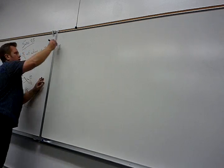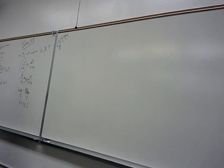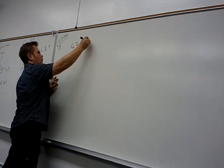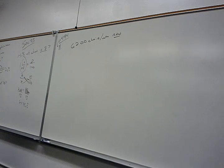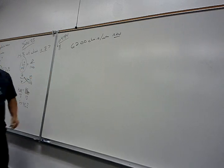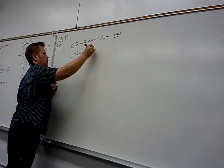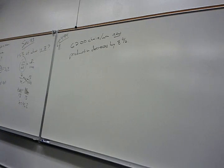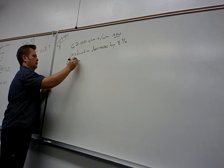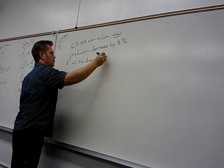So number 11 on page 494. It says a furniture company currently produces 6,200 chairs per month. If production decreases by 8%, so people just aren't coming in to buy chairs, they don't have time to sit around. So production decreases by 8%. Find the decrease and the number of chairs made now.